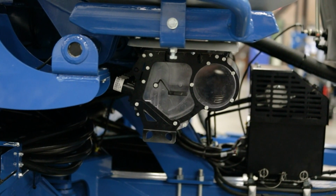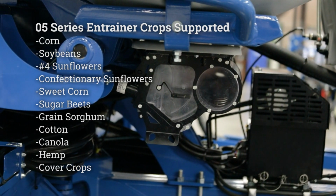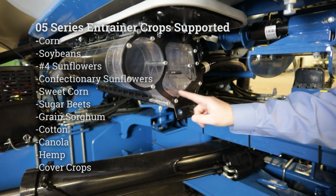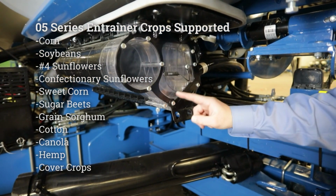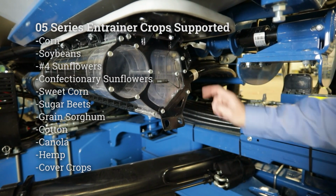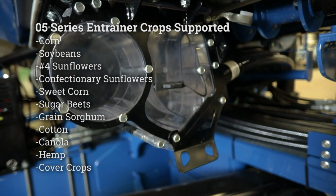We've increased our bulk fill and drainers on the bottom to support more crop types, but more importantly, of course, to support high-speed planting as well. And the ability to flow high rates at high speeds and more crops is really the name of the game when it comes to planting. And again, this is across the board. We just didn't do it on high-speed planters. This is across all of our product line with the 05 series. So a lot of new enhancements. Both our 3000 and 4000 series row units have all of the items that we just talked about.